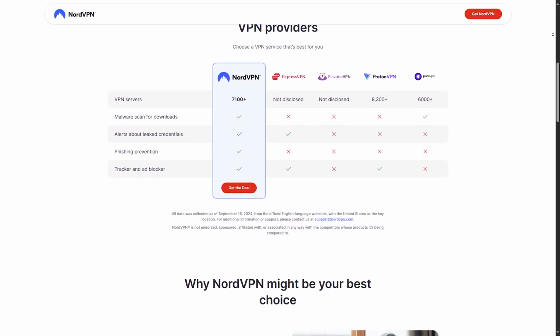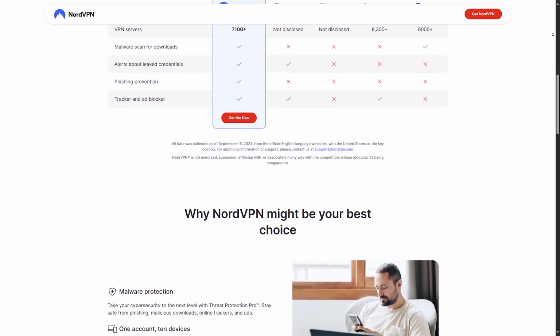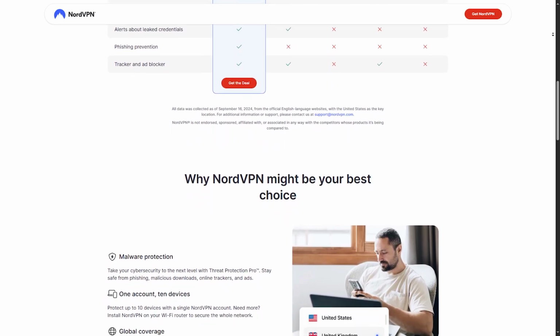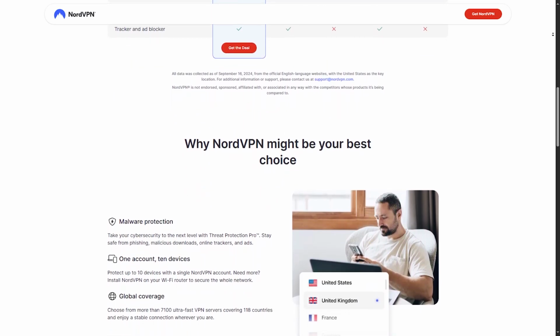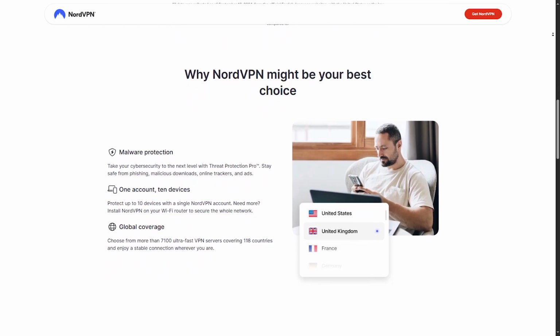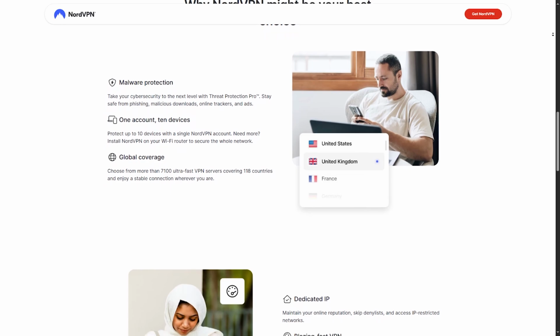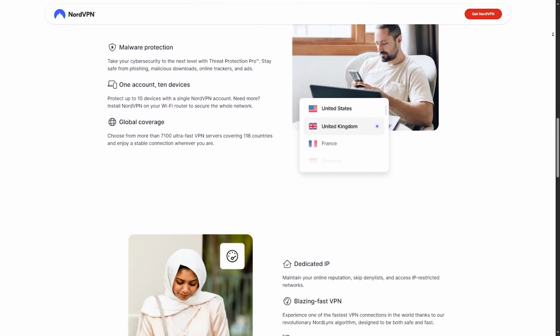Looking at privacy, it has an audited no logs policy and RAM only servers that can't keep data long term. Plus, NordVPN operates under the privacy friendly jurisdiction of Panama. When it comes to security, it has all the essentials like the kill switch. Moreover, it provides modern encryption to ensure maximum security.